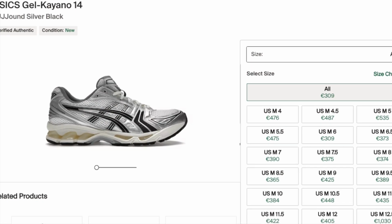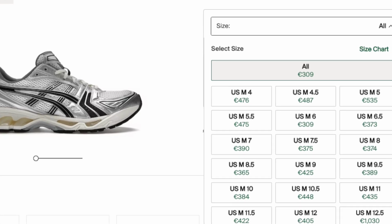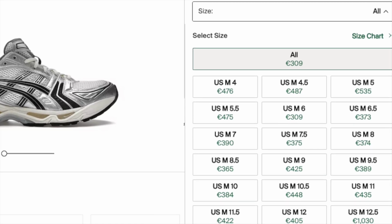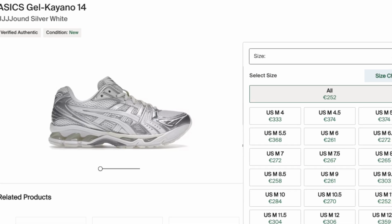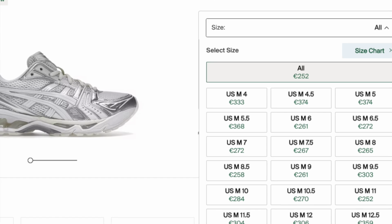Getting into the resale prices of both of these shoes right now. The black pair is selling for significantly higher than the white pair right now. A lot of sizes on the black pair going for well over $400, while the white pair, most sizes currently are below $300.